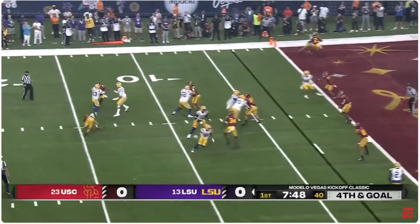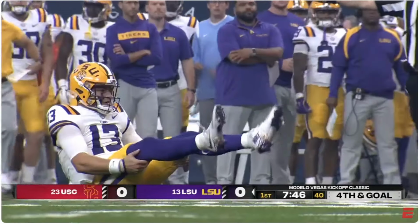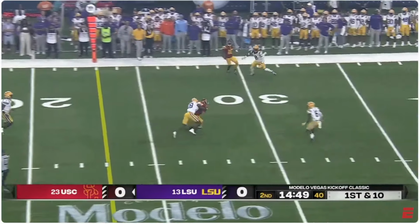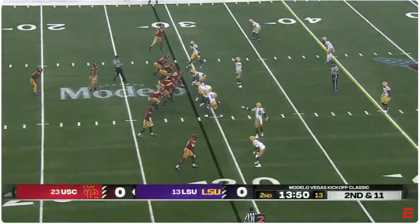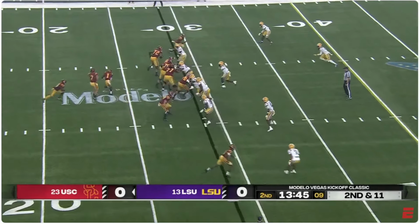Pressure coming, they're on Nussmeier, he gets away, and he has to throw it away, and the Trojans get a stop. Moss to throw, he has a man down the middle, finds his tight end, and Lake McCree makes his 2nd catch. I think his defense has really responded to him very well. We'll see how they do tonight.